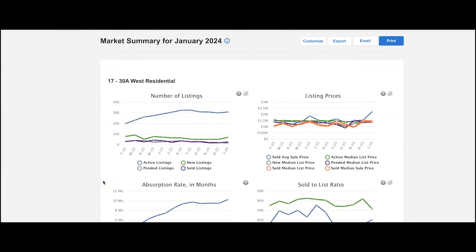Since there is a difference in cost per square foot between 30A East and West, I now narrow and zoom in to 30A West End. I live on 30A West End, so I always like to focus a little bit more on that area in terms of cost per square foot. But if you would like me to prepare this for you for any other area here in the Santa Rosa Beach area, Destin, Freeport, or Panhandle, just reach out to me and I'm happy to send you that data as well.